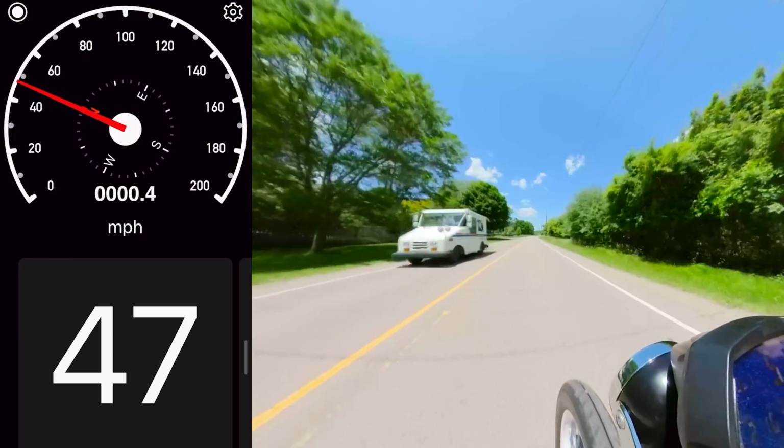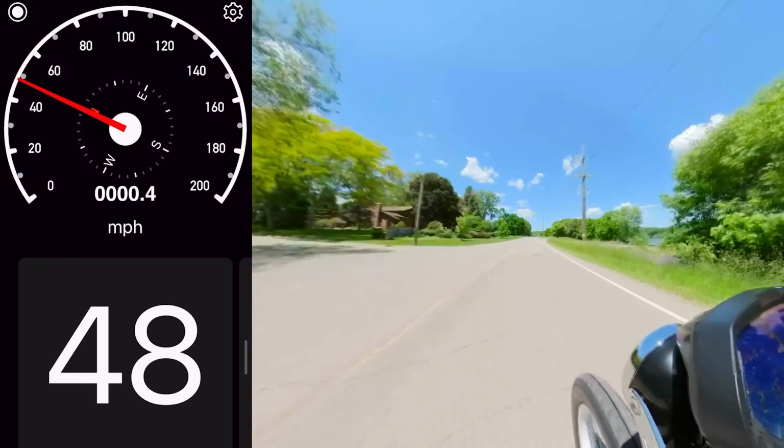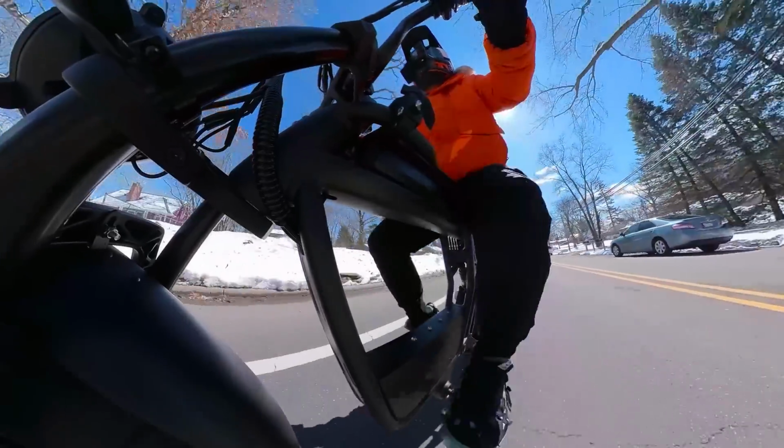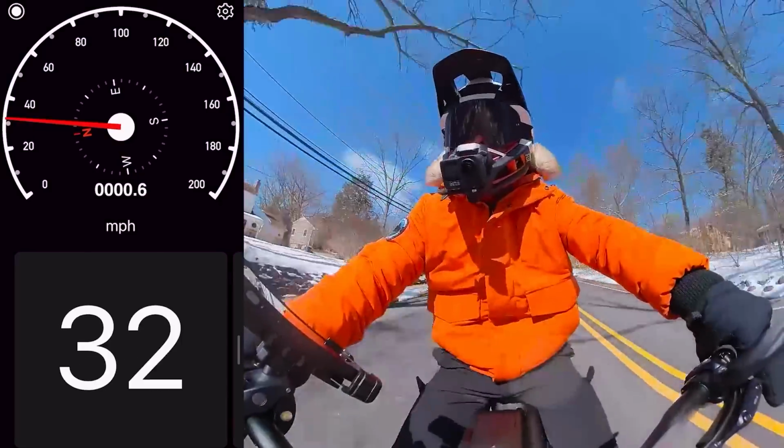Top speed. The Onyx CTY2 has a top speed of 48 miles per hour due to the 60-volt battery, while the 52-volt Astro Pro and Revv 1 both have a top speed of 32 miles per hour in off-road mode.